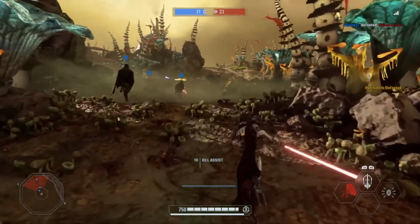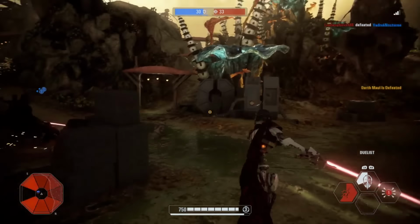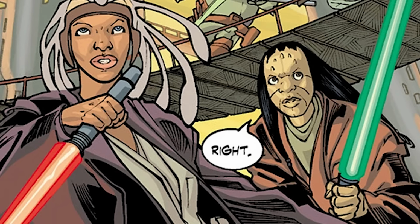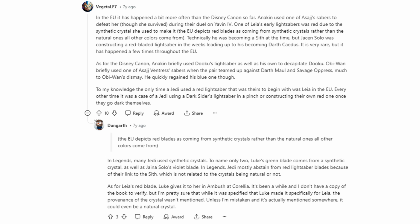And its access to red lightsaber blades might point to Dooku bleeding crystals from captured Jedi sabers, but more likely it points to a bit of original canon where even some Jedi had red sabers, like Depa Billaba, Adigalia, and even Peel, all having red sabers at one point. I've seen people saying that this is from them being synthetic crystals, but as this user points out, many Jedi had synthetic crystals, and they came in all colors.